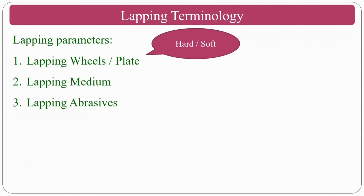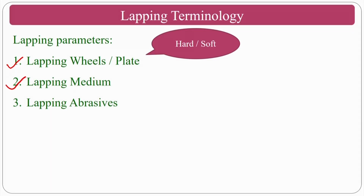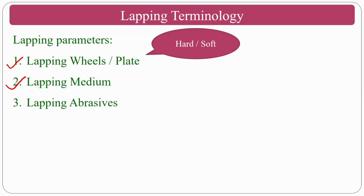So, the lapping parameters: the lap wheel or lap plate, which type of plate you are going to use, whether ceramic or ductile or other; the lapping medium, whether you are going to use oils, water, a combination of water and oil, or emulsions; and the lapping abrasive particles, which type of abrasive, what size, and the amount of abrasive particles you are using. These are the very critical things for the lapping process.